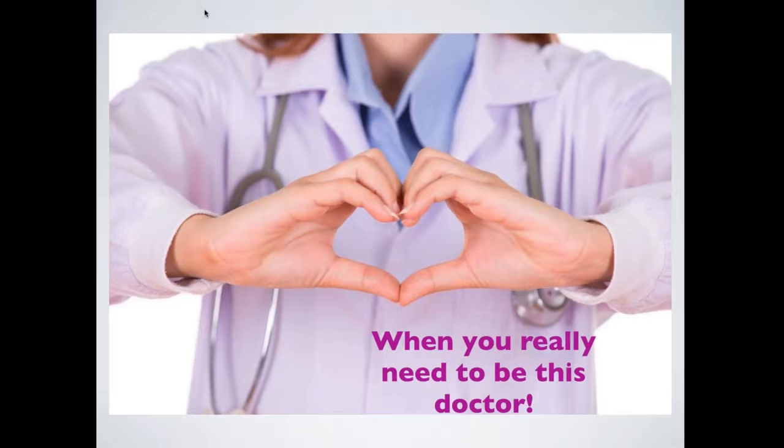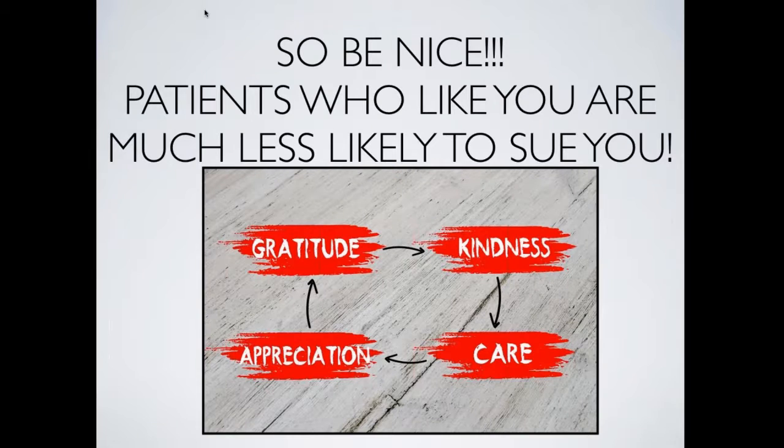And this person, this loving, communicative, kind doctor, who puts on their happy professional face each time they meet a patient, they get sued a lot less often. So, the real lesson is, when you have a patient interaction, the rule of thumb is just be nice.